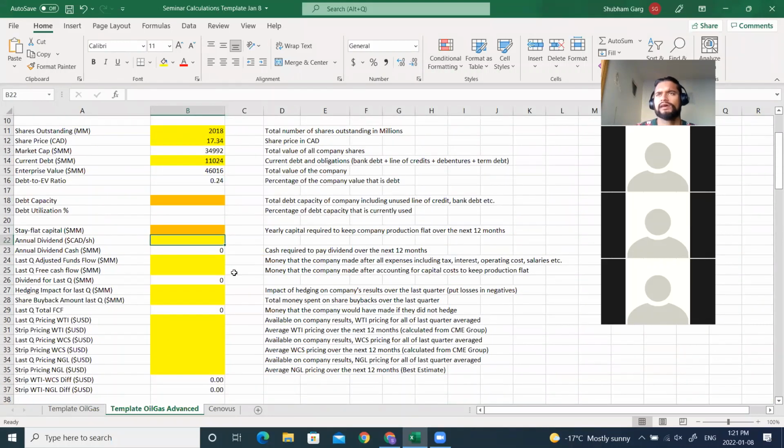The annual dividend. Cenovus raised their dividend to 14 cents a year based on the Q3 results. So you can find the news release for the Q3 results and get the annual dividend from there. And most investors, I think, would know this anyway. Your bank would have this, whether it's TD, RBC, etc.